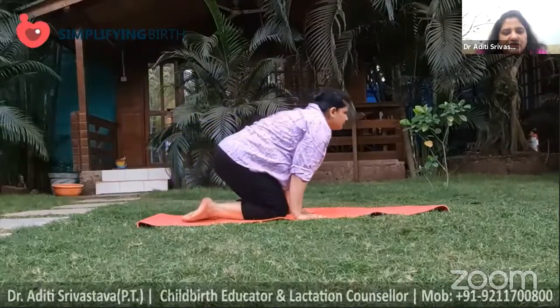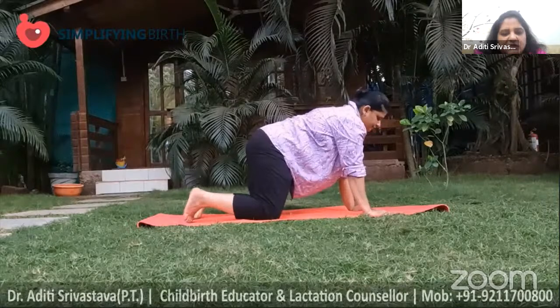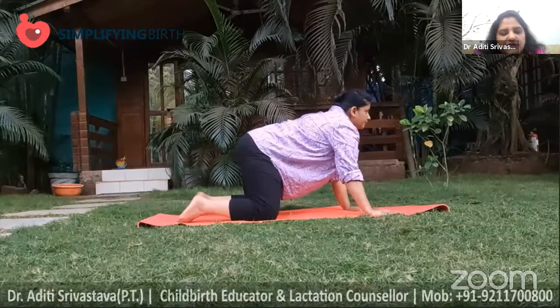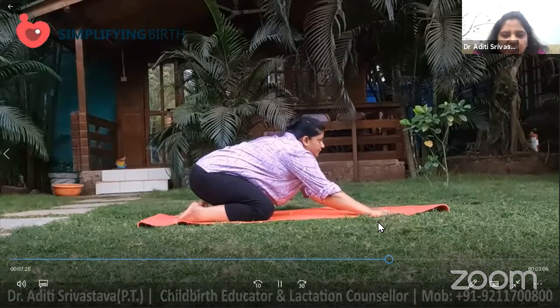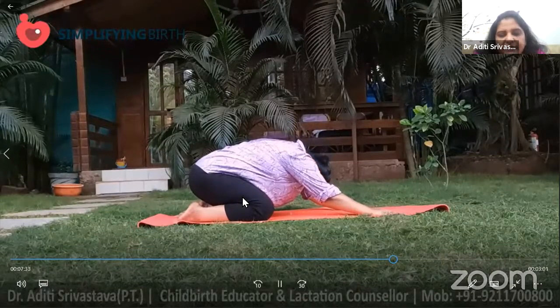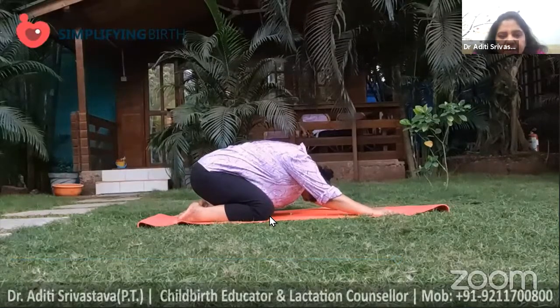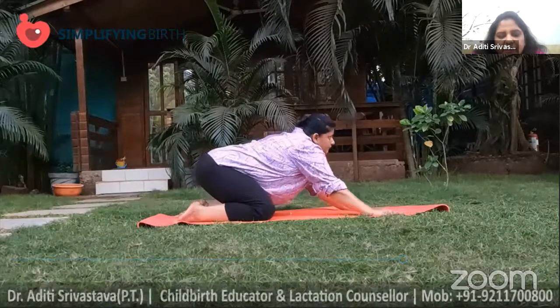Low back stretch is again a useful exercise for mothers who are complaining of mechanical back pain in pregnancy. So starting position is again from on four. And in this position, she tries to sit on her heels without moving the hands. Many times it is not possible because with increase in baby bump, it gets obstructed in between. So legs should be made more apart. So knees will be more than shoulder width apart so that the tummy can be accommodated in between.